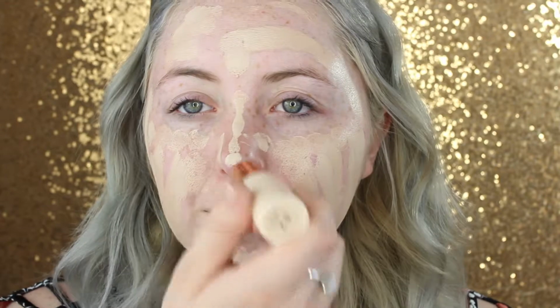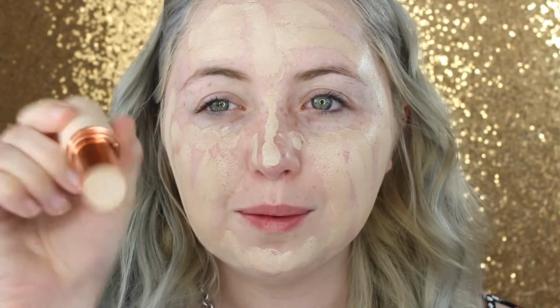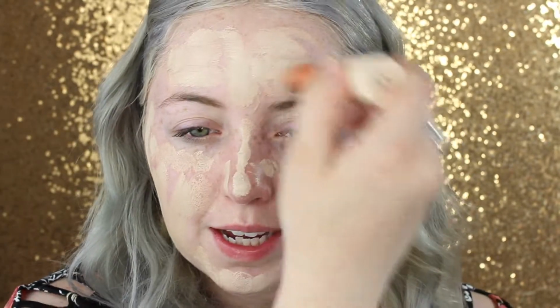Normally I don't put this much on my face, but I just want to get it out of the way and throw it away and stop trying to use what's left in this and get my lazy self to go repurchase it. They're coming out with a new concealer, so I've been waiting until they come out with that to repurchase. But dude.